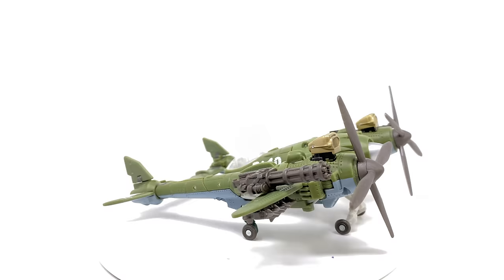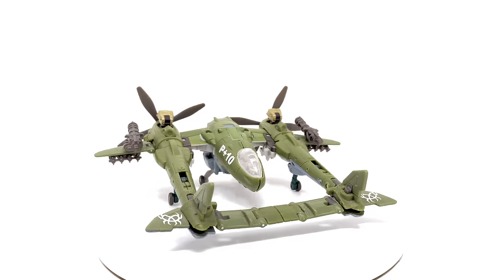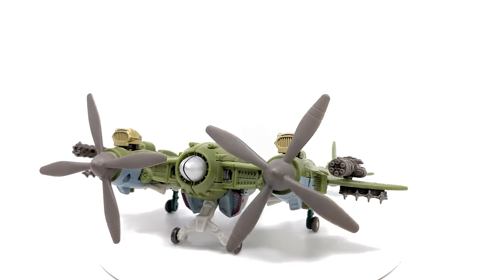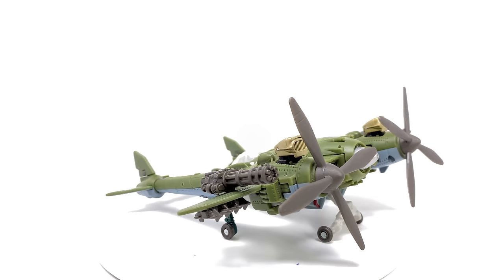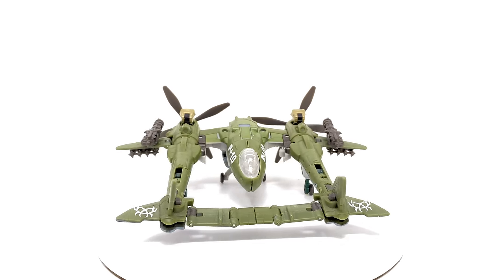For today's video, we're actually going to be checking out something super cool, that being this Transformers Hunt for the Decepticons Voyager class, Highbrow, undeniably one of the coolest figures to come out during that 2010 era of toys, and even to this day, I still regard this as being one of my favourite non-appearance live-action movie figures.